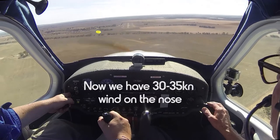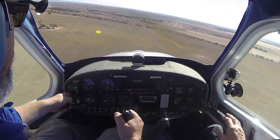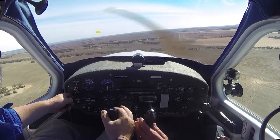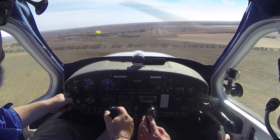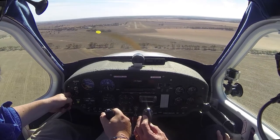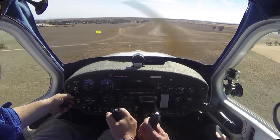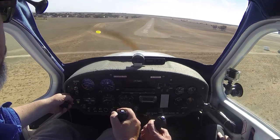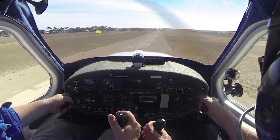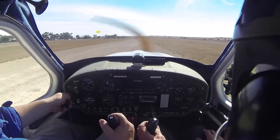But you can use small adjustments of power as required. Now we're coming down. See that? So we can pitch it up a little bit. Oh, come on. Controls with him. Now we're doing 75, a little bit faster. Bring the power back. That's it. Steer with your feet, not with the stick. There's the wind, just a touch of power, just a touch.